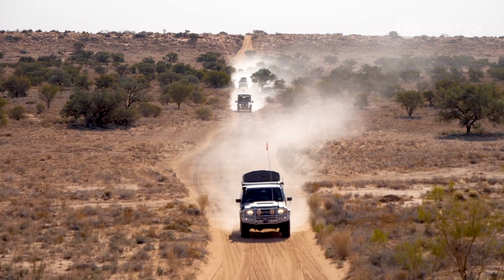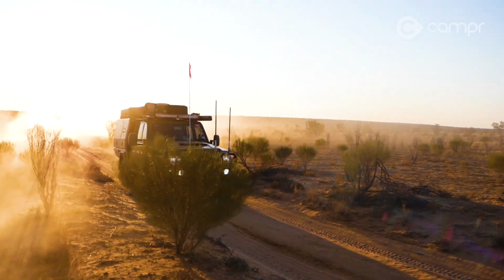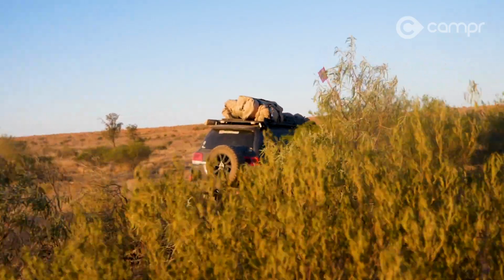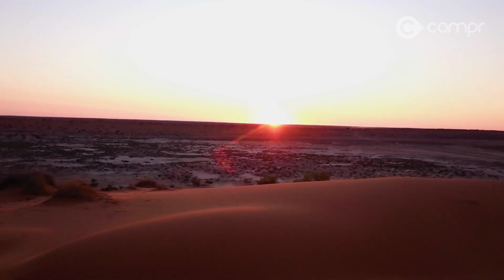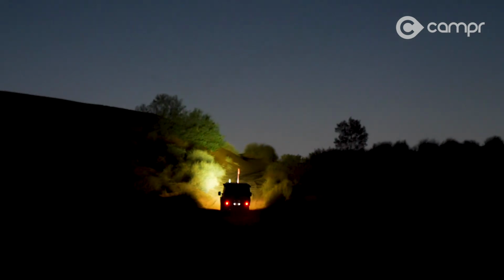We're back on schedule with enough fuel and water to get into town, but I think the rest of the crew are feeling the same way as me. Technically, we aren't supposed to meet the rest of the team until tomorrow, so rather than head on into Birdsville, we decide that one last night of camping out in the Simpson is a better option for us.